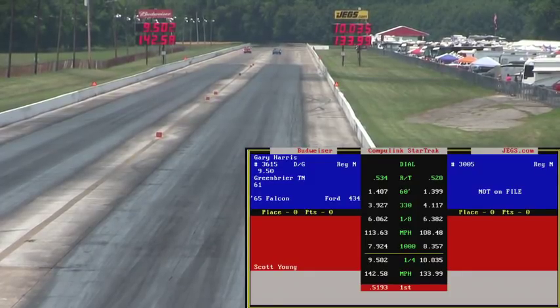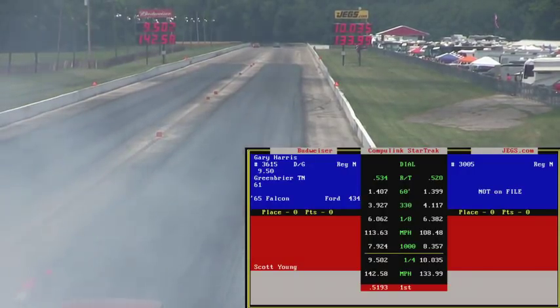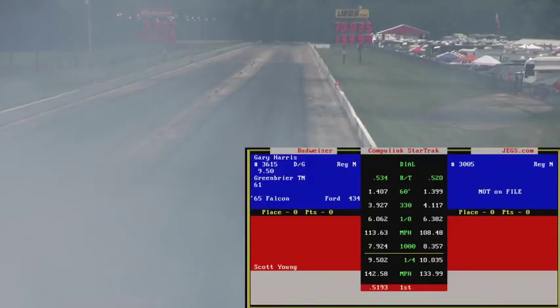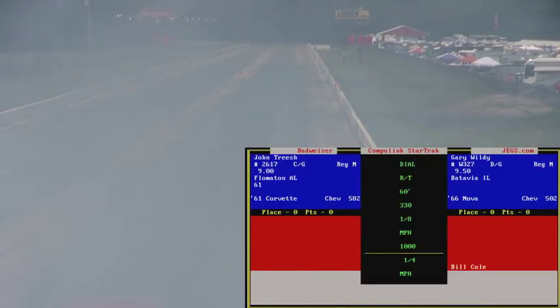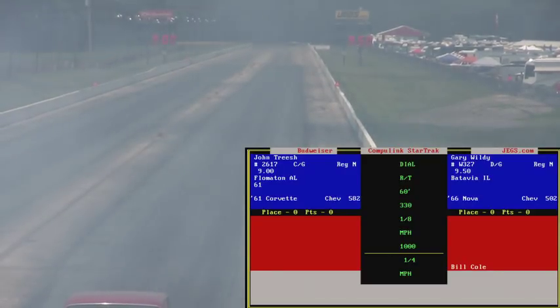How about a 950 on a 950? Dead on with a 2. That was the number that Gary Harris was looking for. 142 for the speed. Runs the index dead on. 950 with a 2. 1003 right side at 133 on a 10 flat index. So he was right there. But left side goes dead on.